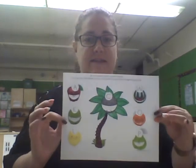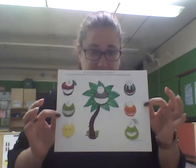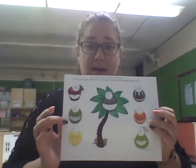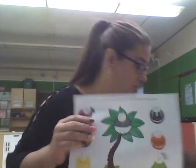So parents, this is another activity that you're going to want to do with your child. So get this activity out. We're going to be talking about the different foods that are friends with our coconut from the coconut tree.